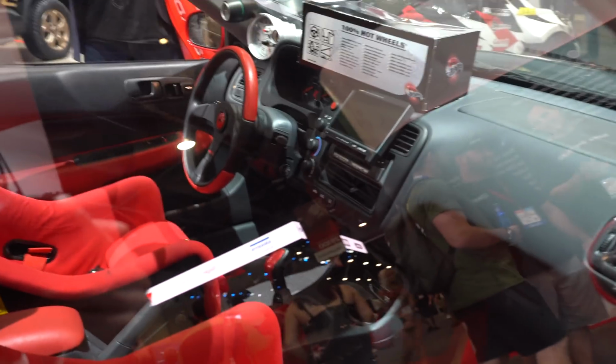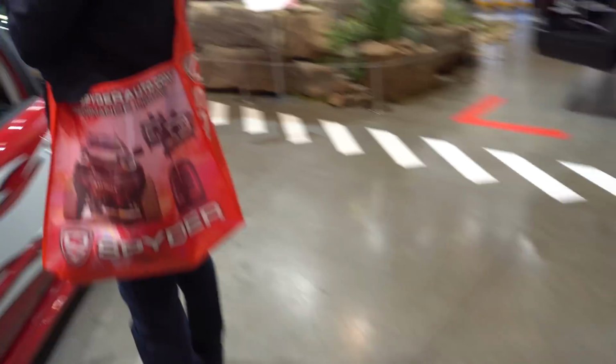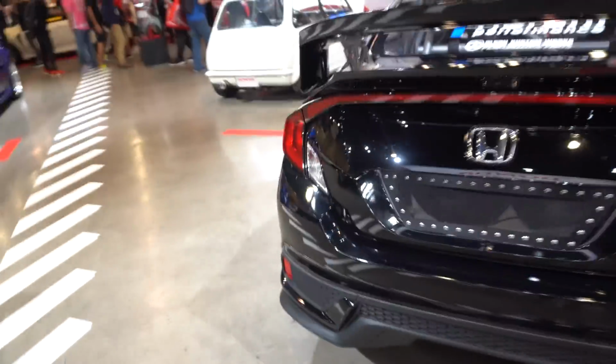I wonder how many miles it has on it. Let's go see how many miles are on it. That's a drift Civic. Let's take a look at it. So it has 1,100 miles. That's sick. Then we have this drift Civic right here.